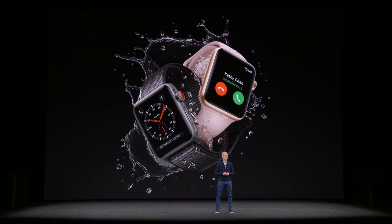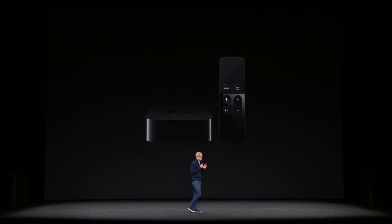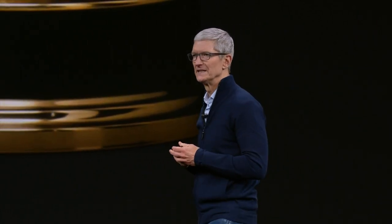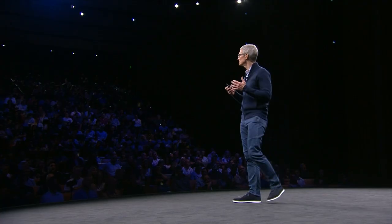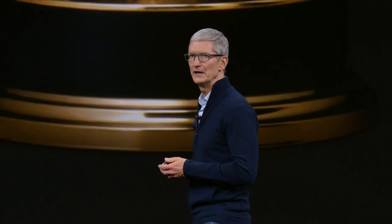Next up, I'd like to turn your attention to Apple TV. Apple TV has changed the way we experience television, simplifying the way that we discover and enjoy movies, TV shows, sports, news, games, apps, and so much more. In fact, we've just been awarded our second Emmy for Apple TV. Thank you. This Emmy was in recognition for how Siri makes it so easy to search, discover, and interact with your TV content. We're really proud of the efforts we've made to improve the TV experience.